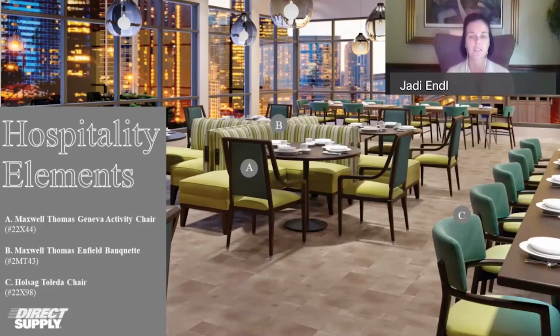We have our Geneva chair, which is made of an aluminum frame with a wood-looking finish. This gives you the warm appearance of it looking like wood, but the durability of a metal frame. These chairs do stack 5 high, which gives you some flexibility in the space, and have the option of casters on the front legs if you want to give your residents a little bit more mobility.